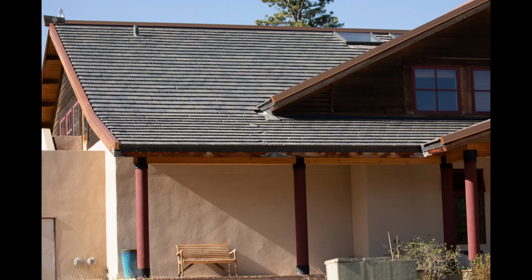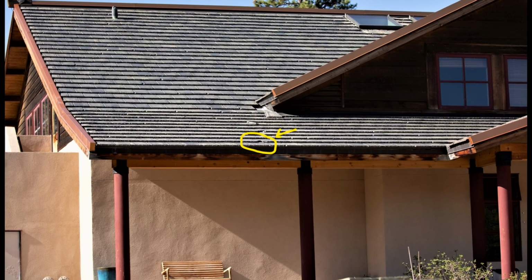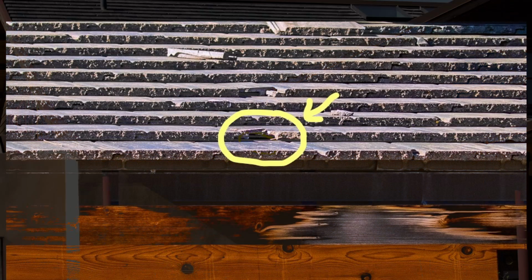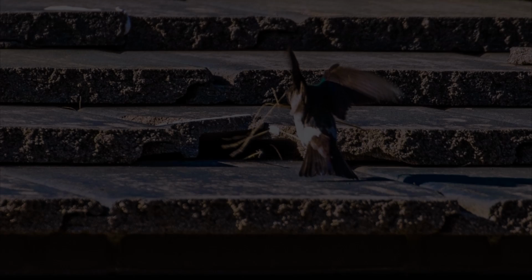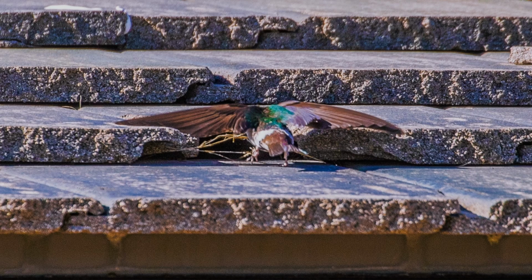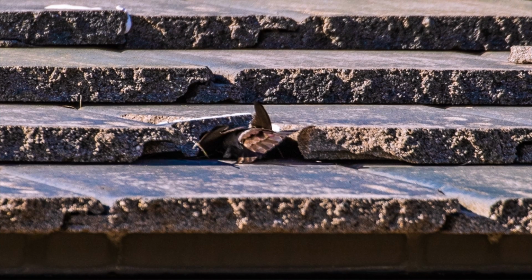Here you see concrete roof tiles with rock-like appearance. Circled in yellow, a partially broken tile creates a crevice and entrance to the nest cavity. It is June. For the past several days, the violet-green swallows bring nest materials to the newly found rock crevice.